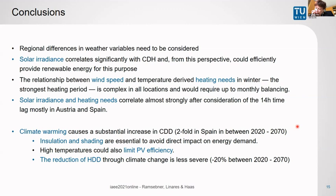You look today at those physical variables. Have you already looked at the effect, the relation with the prices, for example? No, this is not included in this study, actually. So we really wanted to just look at the basic weather variables to have this relationship first, and then create a basis to follow up with these conclusions. But we did not look at the prices in this study.